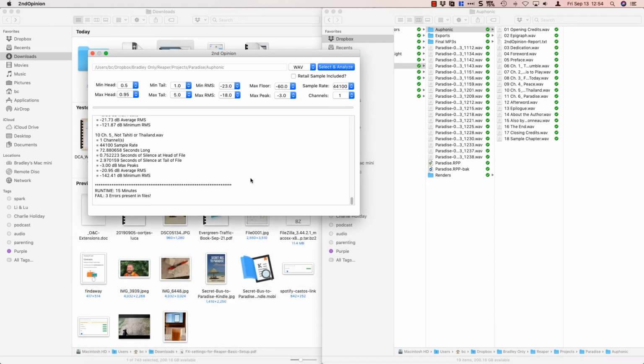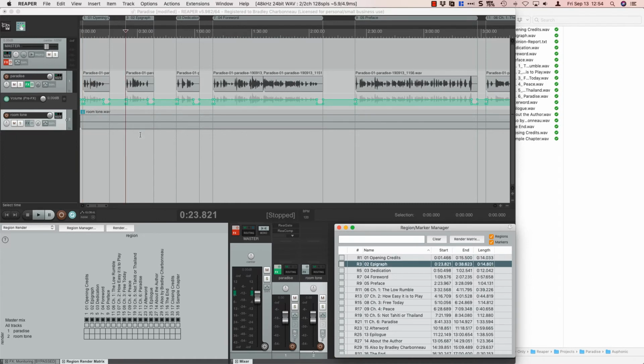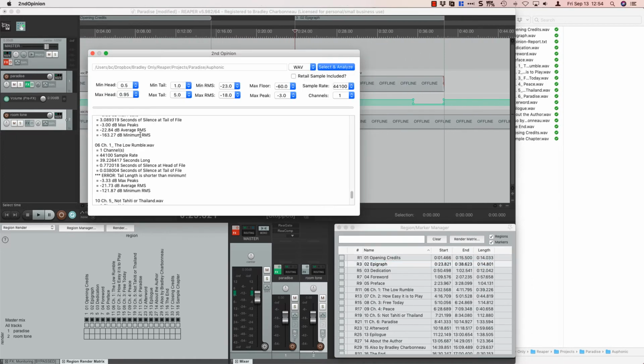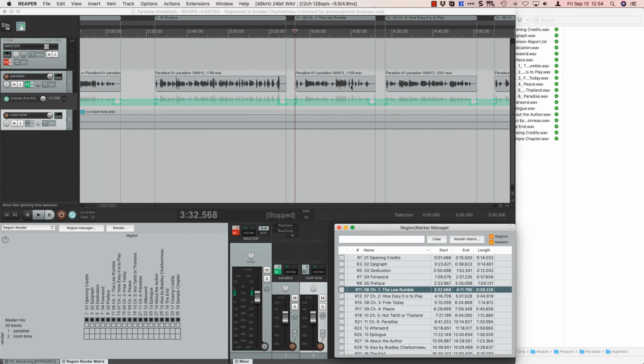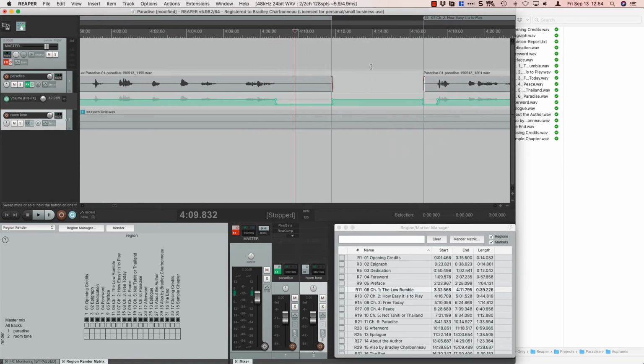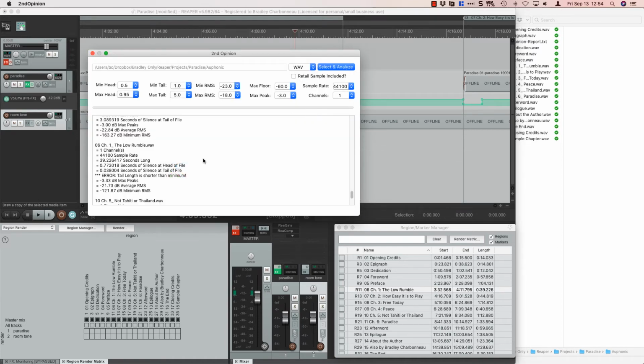So let's see, it found 3 errors. Error, tail length is shorter than minimum in chapter 1. All right, let's go have a look. I can use my handy dandy regions here, chapter 1, the low rumble. Go here, and the end is too short. Now, sometimes I got to tell you, I just don't believe the thing. So if I look at this, there's the end. That's 3 seconds. Now, remember, see this bar up here? That's the region. So that's correct, and that's about 3 seconds. So you know what? I'm going to overrule this judgment.